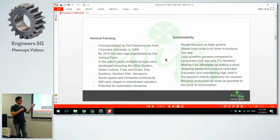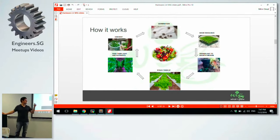So the thing is, if you grow things yourself, you have more pride in it. Means you'll most likely eat everything that you make. But not just that, you'll also only harvest what you're going to eat. You won't overgrow, you won't overharvest. And the whole point is to bring the point of production as close as possible to the point of consumption. So, the different methods... let me just show you how it works quickly.